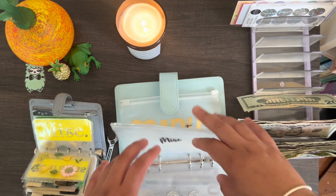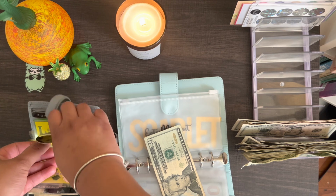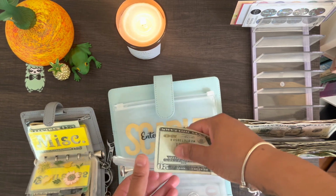Spending, I'm gonna put $20 for my candles for this week, and $20 for next week, if I could. There we go.